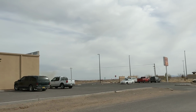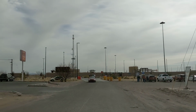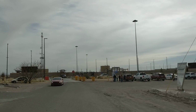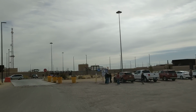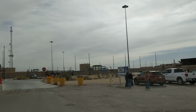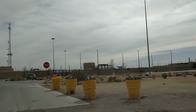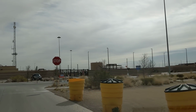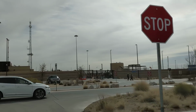Well, I'll tell you something else. You see the stop sign we're coming to here? Do not go to the right. If you do, you can't turn around. There's those people getting ready to go to Mexico, but it says $5 per an envelope for that. That's a paid parking, but you can find you a place to park for free if you wanted to.